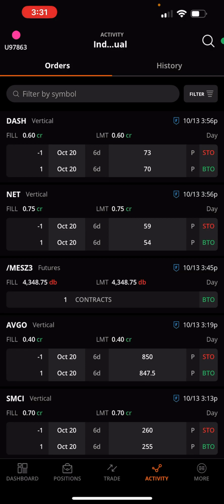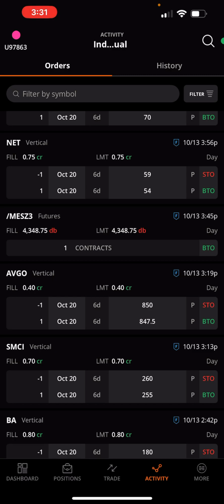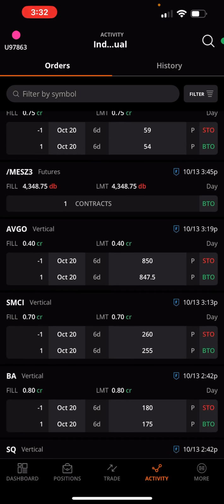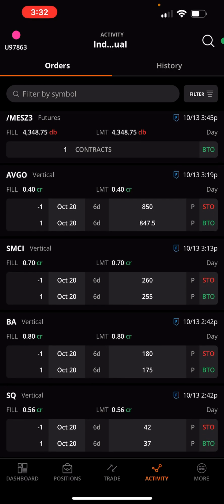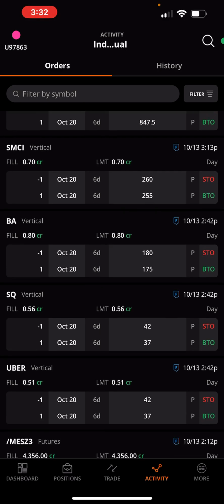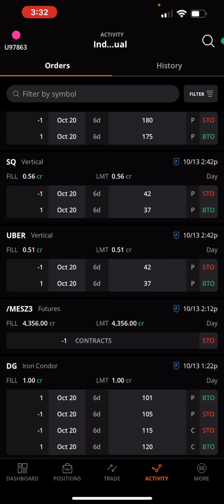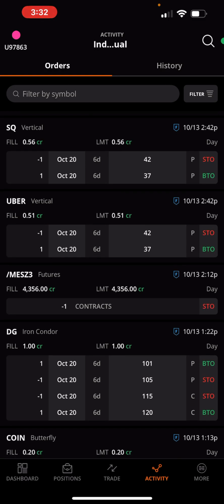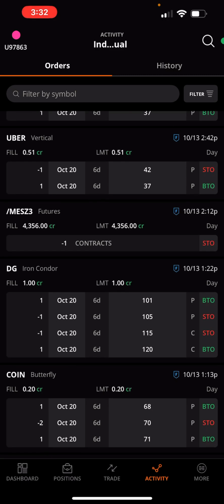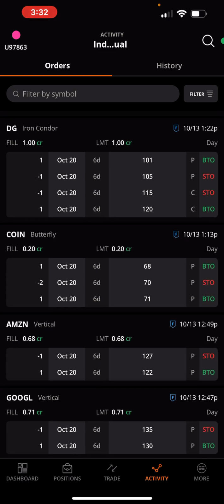I opened up a put credit spread in DoorDash for $60 for next week, 73.70. I opened up a put credit spread 59.54 for $75. I scalped a futures contract for a little bit of gains. I sold a put credit spread for Avago to go back up for $40. Super Micro Computer to go back up for $70. Boeing to go back up for $80. Square to go up, all these are for next week, for $56. Uber, $51. There's a futures contract that I scalped for a good little trade.